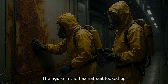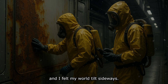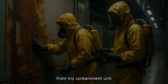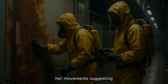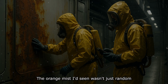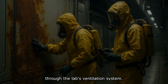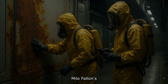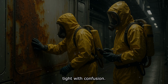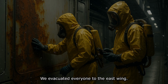The figure in the hazmat suit looked up as I approached the lab window, and I felt my world tilt sideways. It was Ezra. She was collecting samples from my containment unit with practiced precision, her movements suggesting she'd done this before. The orange mist I'd seen wasn't just random corrosion product. It was being deliberately dispersed through the lab's ventilation system. "Nilo?" Thalen's voice came through my respirator comm, tight with confusion. "Why is Ezra in your lab? We evacuated everyone to the East Wing."